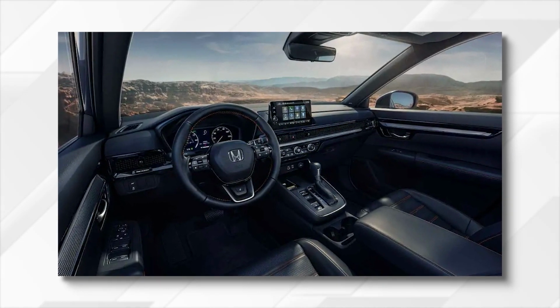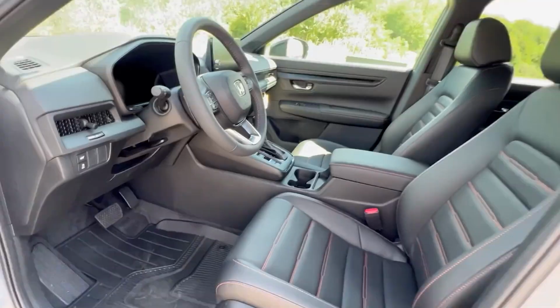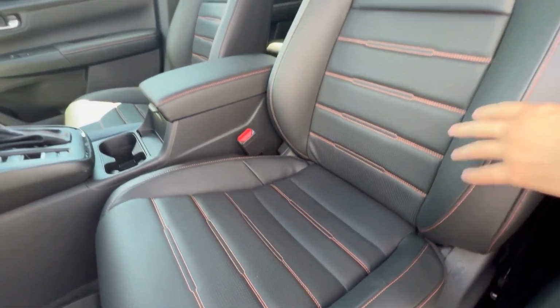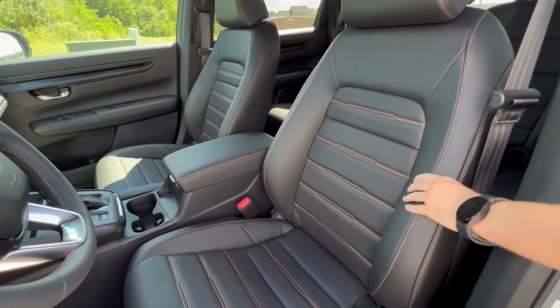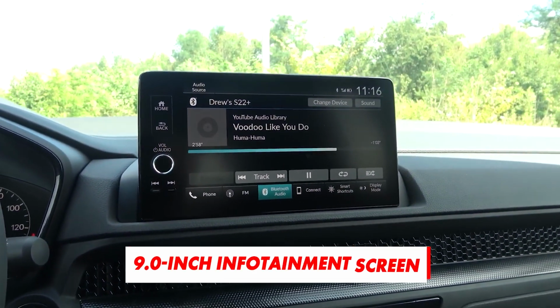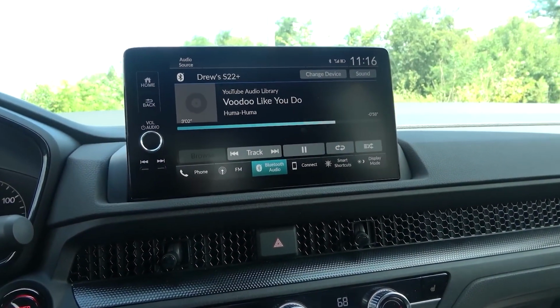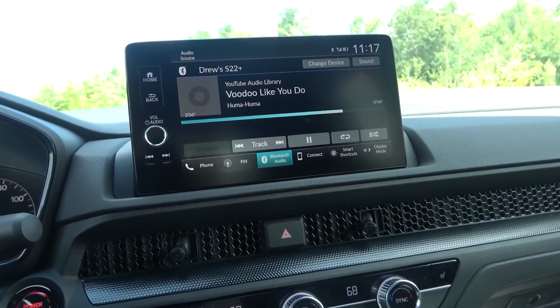But once you get inside, you will notice that the new trim level indeed stands out from the more basic iteration. First of all, there are leather seats, instead of the basic cloth upholstery, while the level of convenience rises up with goodies like a power tailgate and power-adjustable passenger seat. Furthermore, this model gets a bigger 9-inch infotainment screen, which brings with it a few more important upgrades, including wireless Apple CarPlay and Android Auto smartphone integration.